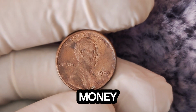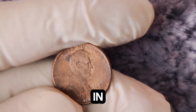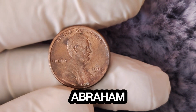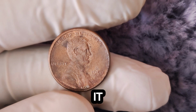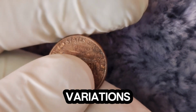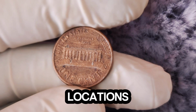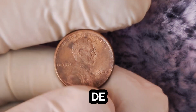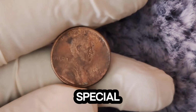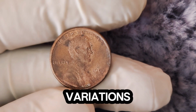Before we talk about the big money pennies, let's understand the 1990 Lincoln penny itself. The Lincoln penny has been in circulation since 1909, first introduced to celebrate the 100th anniversary of Abraham Lincoln's birth. Over the years, it has gone through multiple changes, including the composition, design modifications, and minting variations. By 1990, the Lincoln penny was being minted in 3 different locations: Philadelphia, no mint mark; Denver, D mint mark; and San Francisco, S mint mark. But what makes some of these coins so special? Well, it all comes down to rare errors, unique strikes, and incredibly low mintage variations.